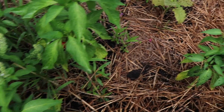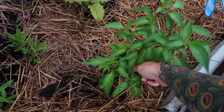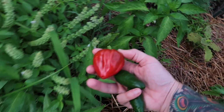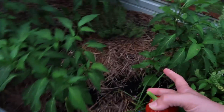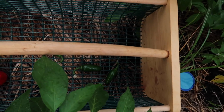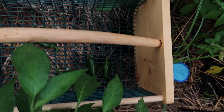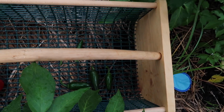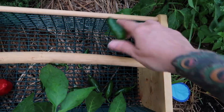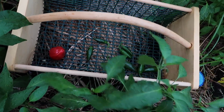I think the thing we're probably going to be harvesting the most of today is peppers. These are jalapenos. This is a pimento pepper. And I've got several more jalapenos over here. Haven't been rushing incredibly to harvest all of these because I've been so busy staying on top of the tomatoes because they do crack with the rain, and I've been making sure that they're picked regularly so that I don't lose a lot of them to damage.